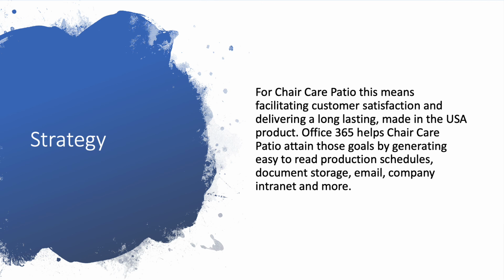So, strategy. For Chair Care Patio, which is where I work, the strategy means facilitating customer satisfaction and delivering a long-lasting made-in-the-USA product. So that's our technology strategy, to facilitate customer satisfaction and deliver a long-lasting made-in-the-USA product. So Office 365 helps us attain those goals by generating easy-to-read production schedules, document storage, email, servers, company intranet, and other things.